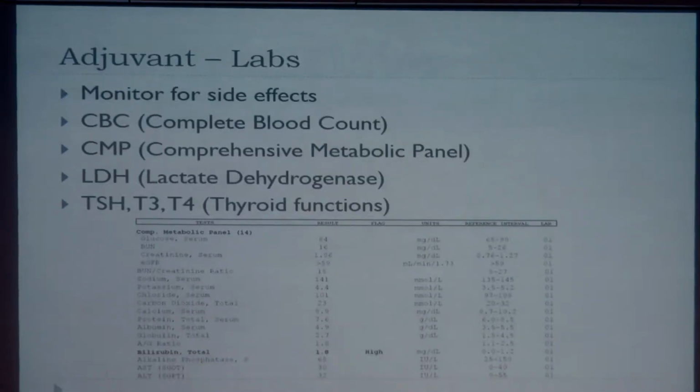So with adjuvant treatment, we always get labs for everyone. A lot of these are mostly to monitor for side effects. And like Melissa said, we'll pick up on a lot of the side effects from the labs before you notice anything. So the couple ones that we always draw is the CBC, that stands for complete blood count. That's your red blood cells, your white blood cells, platelets, all that. So that's just keeping an eye on everything there.